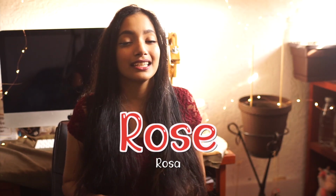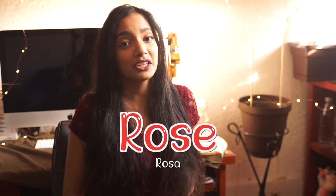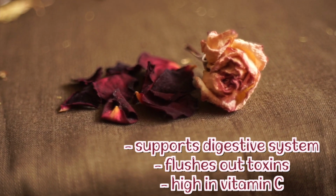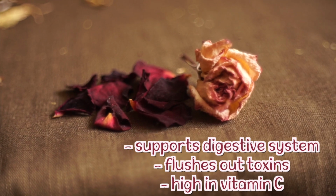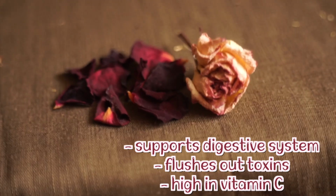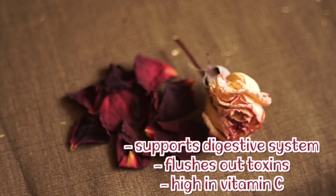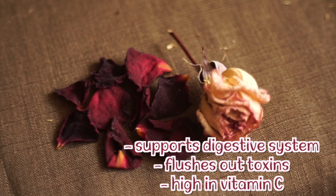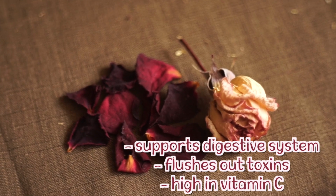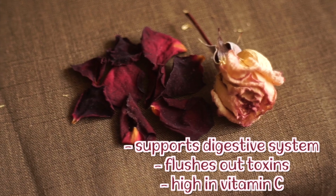Now, the next safe flower are roses. These can aid digestion, and this basically flushes out toxins, so it's an amazing plant. Almost all parts of it are edible as well, so it's definitely one of my favorites and one that's a little bit easier to get your hands on. So those are roses. They also have rich vitamin C out of most of the vitamins.